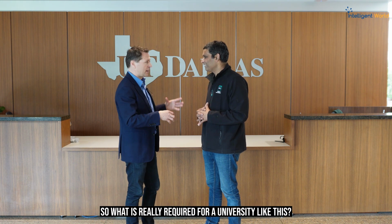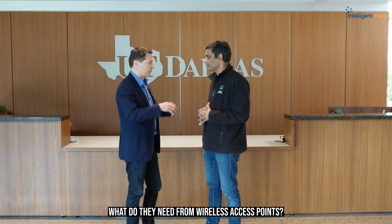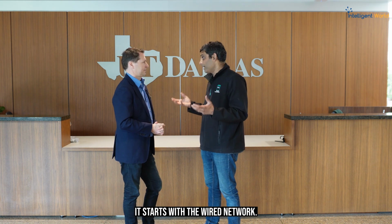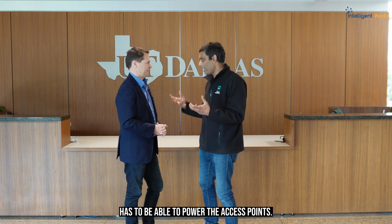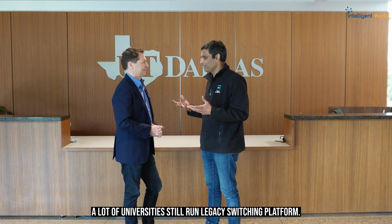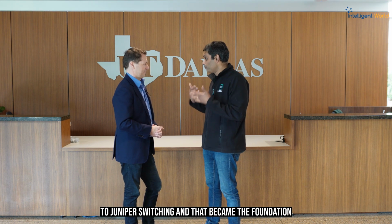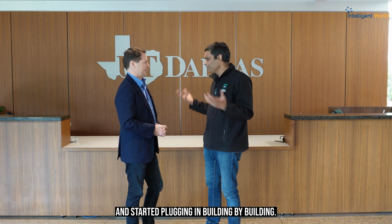So what is really required for a university like this? What do they need from infrastructure? What do they need from wireless access points? Yeah, so typically it starts with the wired network. The switching network has to be robust, rock solid, has to be able to power the access points. A lot of universities still run legacy switching platforms. So what UT Dallas here did is they first upgraded the infrastructure away from Cisco to Juniper switching. And that became the foundation and started plugging in building by building.